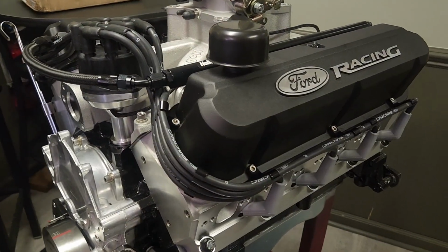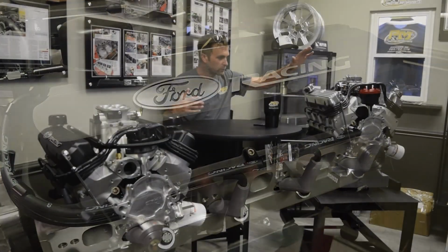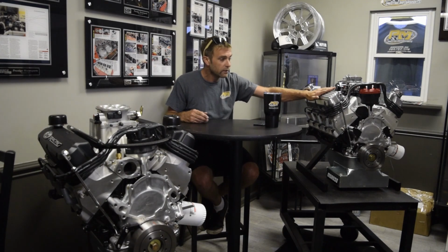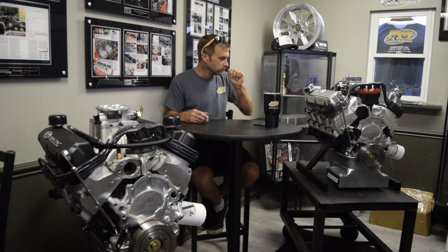It's not flimsy. It's not sheet metal. That's chrome. That's going to rust. This will last a long time, if not forever. It will look good, and it will not leak because we can torque these bolts down.